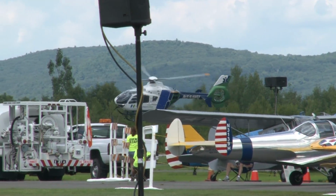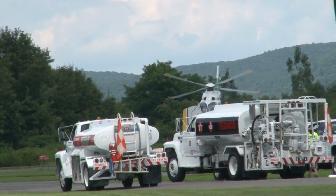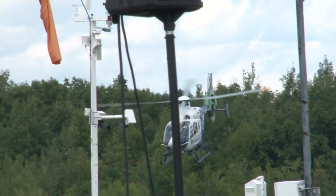Equipped with a full range of technology and advanced medical equipment, AirMed 1 is configured to mirror that of the most sophisticated intensive care units. Ladies and gentlemen, AirMed 1.